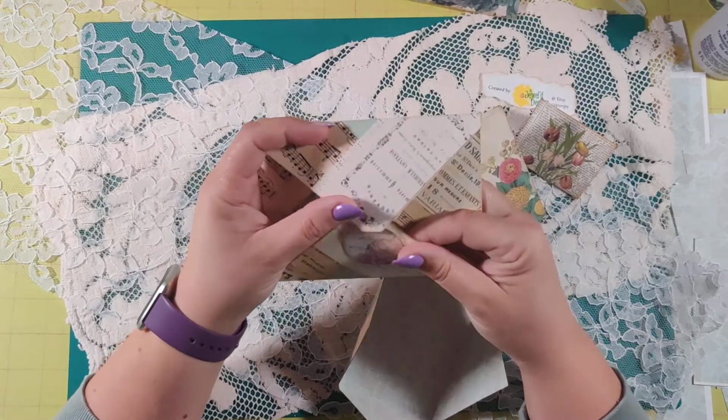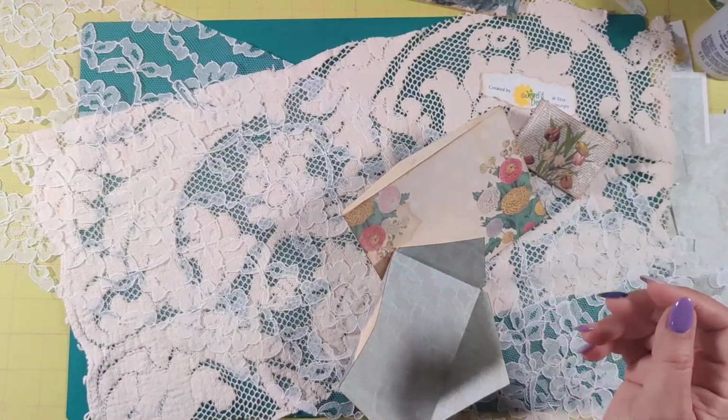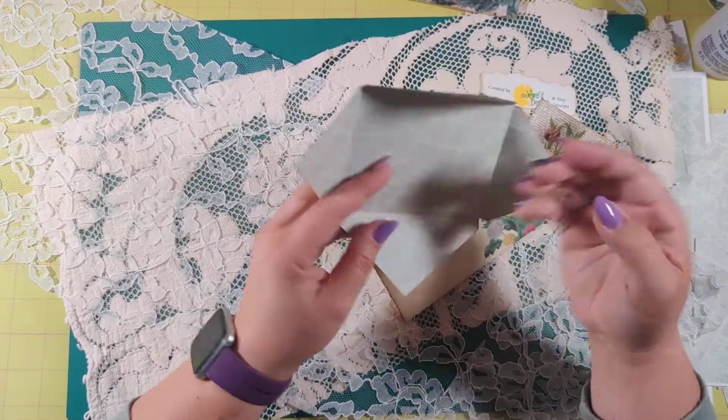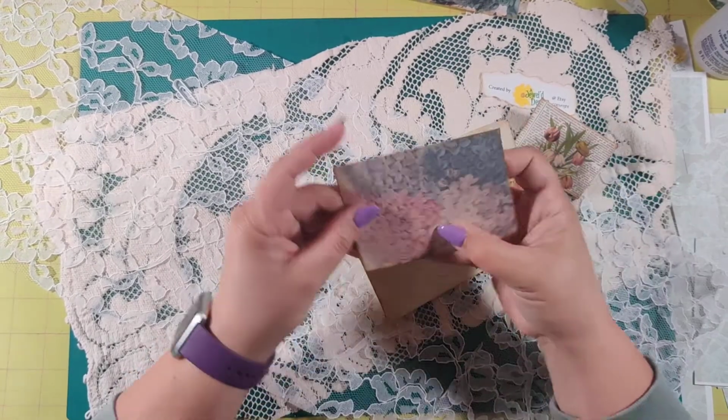So these do not always have to be sealed, right? And they can hold things inside it. By putting one of my corner pockets in it, or any corner pocket of any size, you can easily stuff it with your favorite elements. So that is always a fun thing to do also.